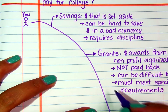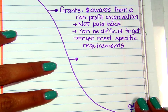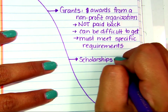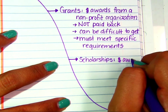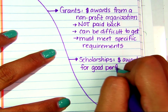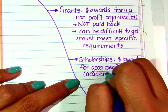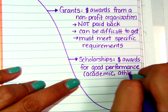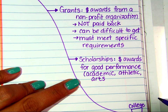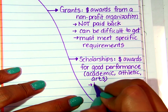Okay. Another way would be to get a scholarship. And scholarships are money awards for good performance. You might have heard of someone getting an academic scholarship, maybe an athletic scholarship, or for the arts. Someone might have gone to school on a scholarship for theater arts or for band or things like that. Again, a scholarship, a nice feature, it's not paid back.